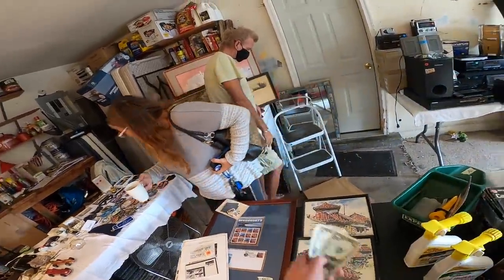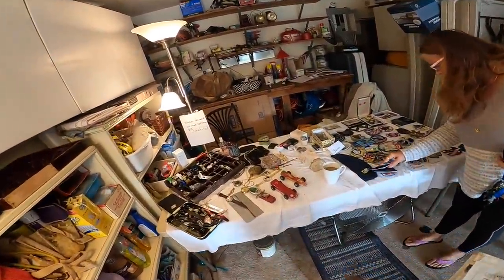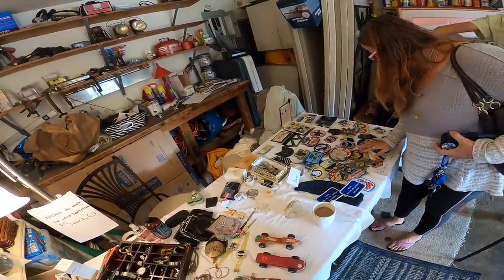Seriously. What were you looking at? There's the money on your... Okay. What would you do if I bought them all? What would be your best price? Just the patches only? Yeah, just the patches. Not the medals. Yeah.